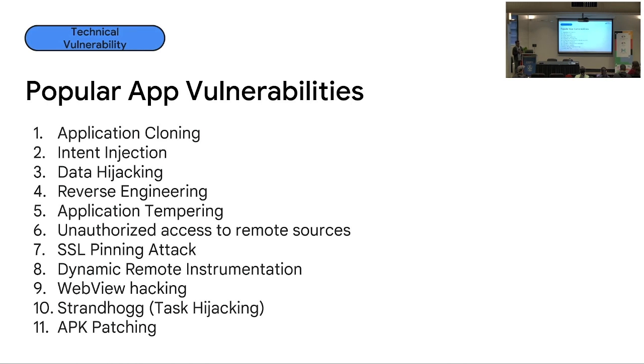Intent injection is the capability of malware to redirect or activate components of other apps. Data hijacking is the capability of a malware application to hijack your data, especially from external storage, which is not encrypted. Reverse engineering means your application is decompiled. Application tampering: after your application is decompiled, an intruder is able to add some malicious code.